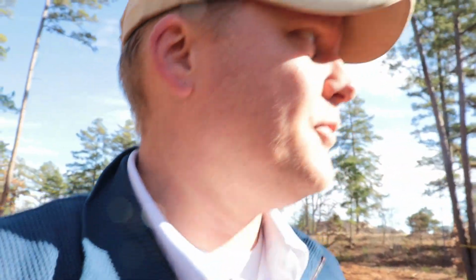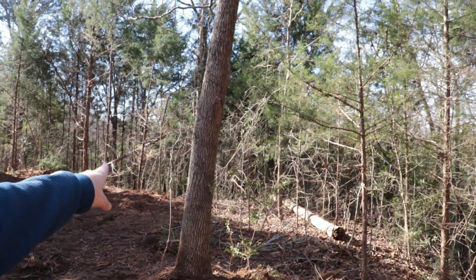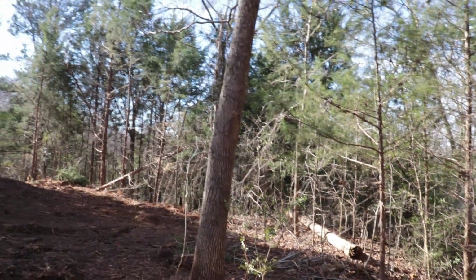I just got done talking to the driver, and we're going to try and save some of these to knock down for firewood. I'm just trying to stay out of his way as he swivels around a lot. So this tree, we're going to go ahead and, well, there. He's going to try and come back later and knock that one down.